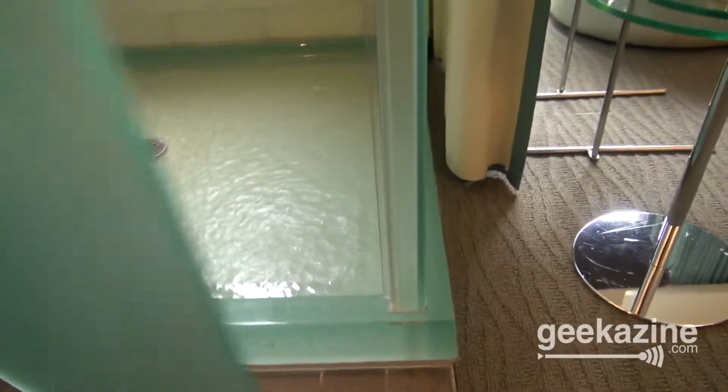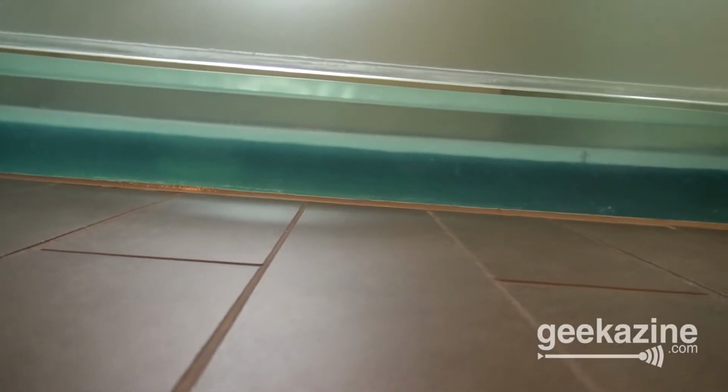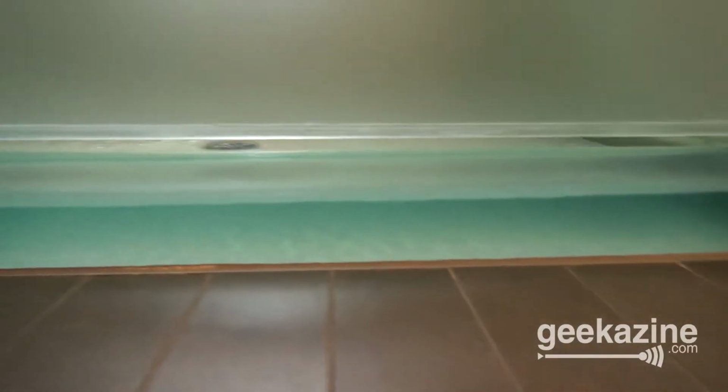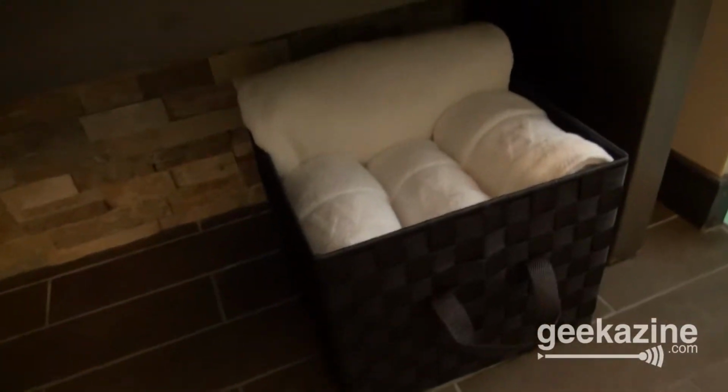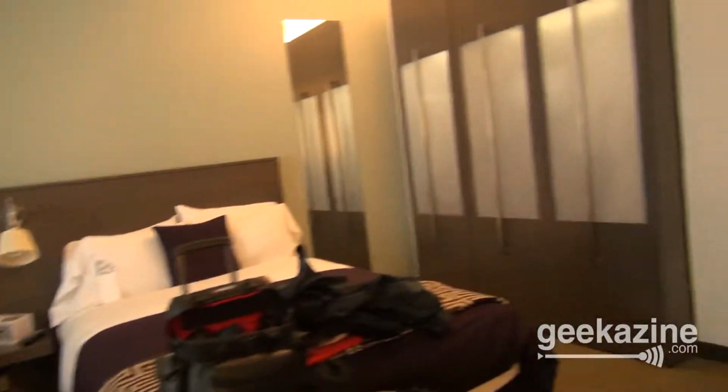So what's really cool about this is the glass down here is so thick. When I was sitting on the other side, it kind of looked like water. Like there was a little pool right there. So that's kind of cool. Over here, extra towels. And of course, plenty of light sockets, or power sockets, plenty of lights, and that's pretty much it. That's this room here at the West Scottsdale here in Arizona.